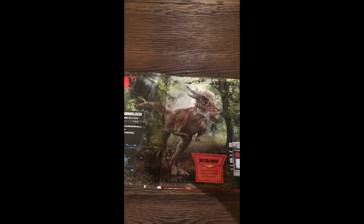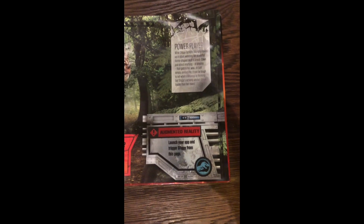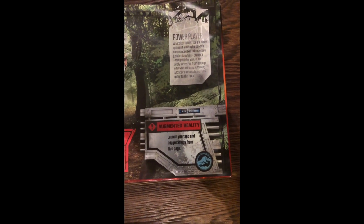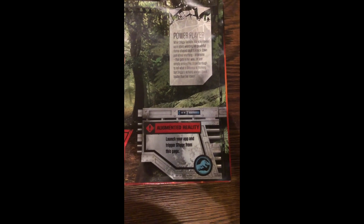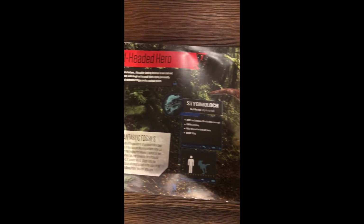Alright guys, now we're off to the Stygimoloch. Here's the render. And if you guys wish to use the Stygimoloch 3D model, here you go. Hopefully this works. Take a screenshot. Here's this part. But anyways, let's go ahead and read this.